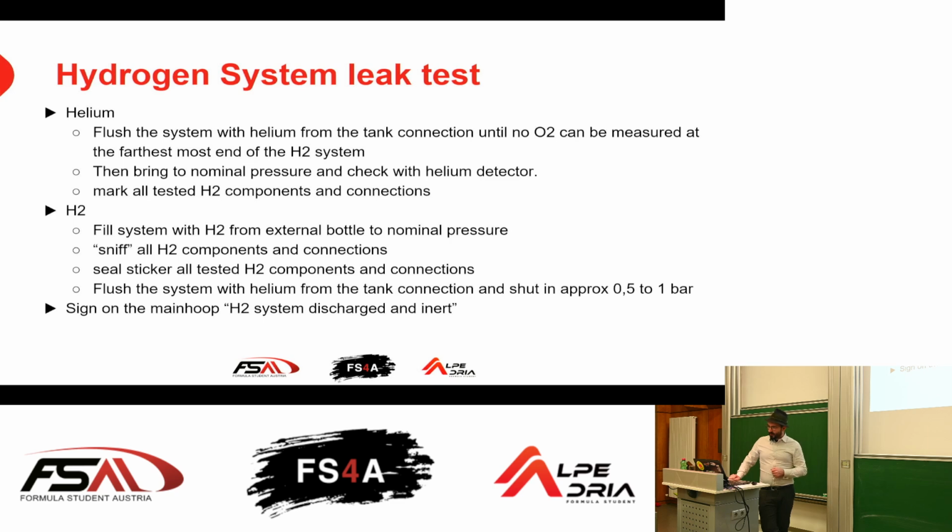And here are some details about how to leak test. From our perspective, it would make sense to make a two-stage leak testing procedure. The first stage is to flush the system with helium until no oxygen can be measured again at the farthest point of the hydrogen system. Then push up the helium pressure up to the nominal pressure of the system, typically 30 or 40 bars in your fuel cell or combustion vehicle's hydrogen system, and then check all of the components with a helium detector for any leaks.